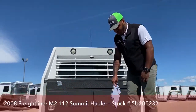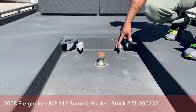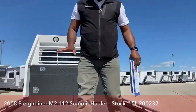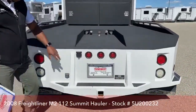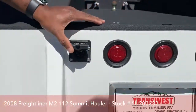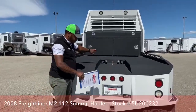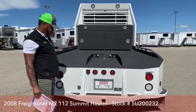On here, as you can see, it's already built in with a gooseneck ball and gliders for if you guys have any trailers with air brakes and stuff like that. So those are already installed in here. One difference when it comes to this Freightliner, we only have one hookup here for your 7-pin. As you can see, it's centered to your trailer, your bumper pull and your gooseneck. So it's actually centered to whichever hookup you want to put in here.